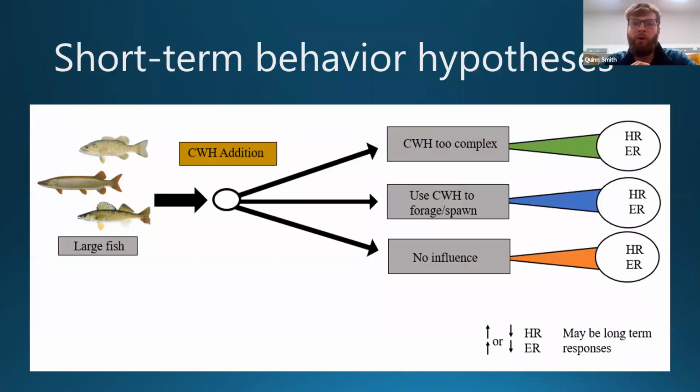So we know about the coarse woody habitat. And in addition, we know about the different fish that we are studying. So let's just really quickly touch on a few short-term behavior hypotheses. We'll be coming back to this again, but just to orient you, we have our large fish on the left. There's this disturbance, this coarse woody habitat addition in the ecosystem. We thought that there might be a few different ways that this shakes out.